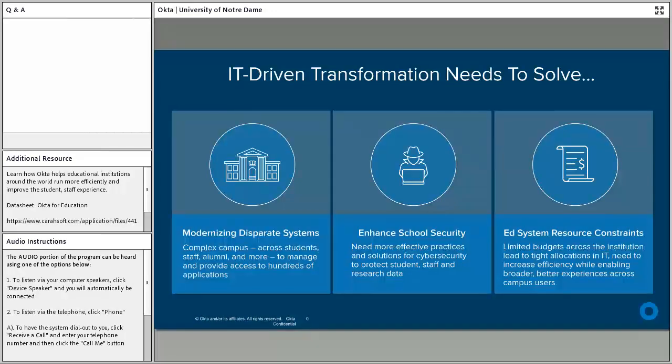So one, how do we start to build the foundation for a modern IT system? We know that campus IT has a very unique challenge in terms of the complexity of the user base as well as all of the applications that need to be accessed from the students to staff members. So how do you start to consolidate all of that in a modern approach?